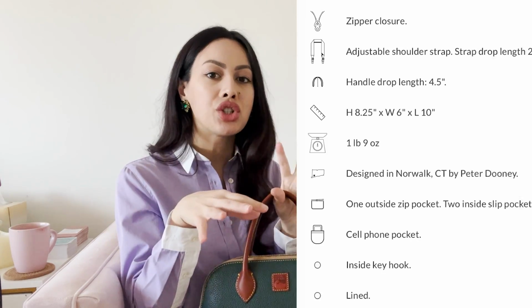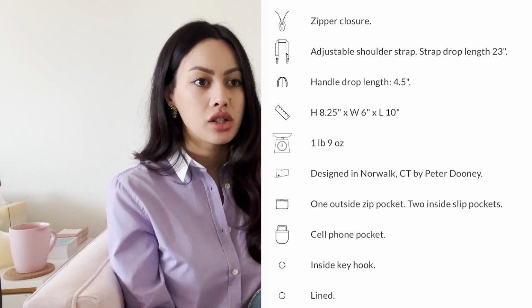I'll have the dimensions here. I check the dimensions 3 times to make sure that my iPad fits perfectly. I could still fit a water bottle in here. I can fit Bala workout weights. I like to work out wherever I am. Clothes, beauty products, toiletries. I always carry a toothbrush.